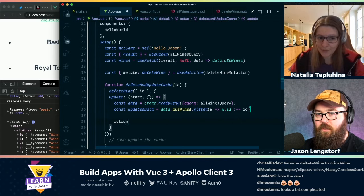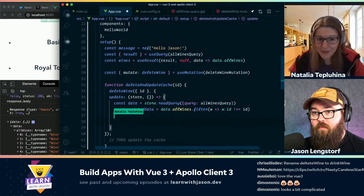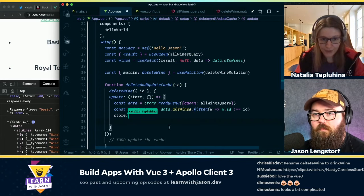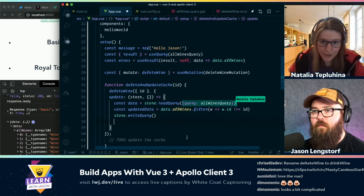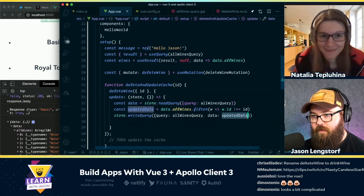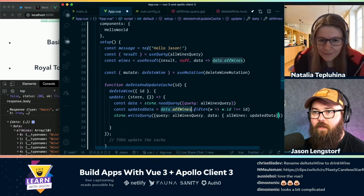And then do we just need to return? No, no return. Oh, sorry. We need to write it back to the cache. Okay. We read data, we changed something, and now we are going to do store write query. And again, query is the same. We are going to change all wines query here. But we also need to pass data, and data will be our updated data. Let's try it. I think we have to do all wines, because when we dug down here, this updated data ends up being this array.